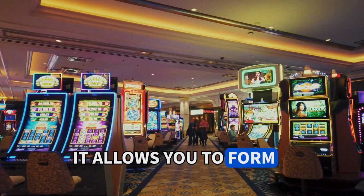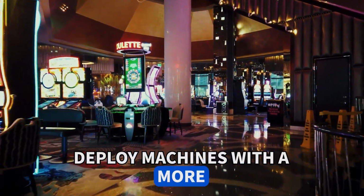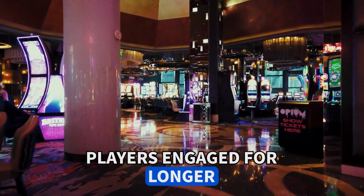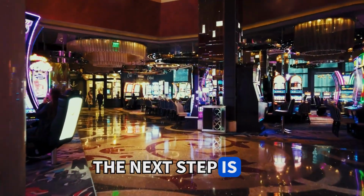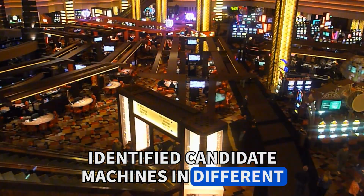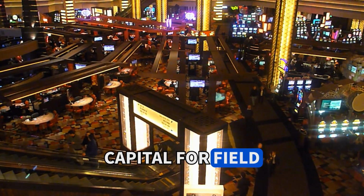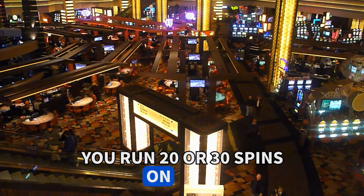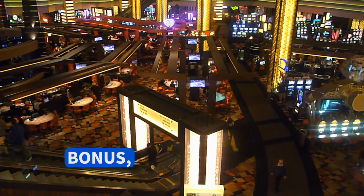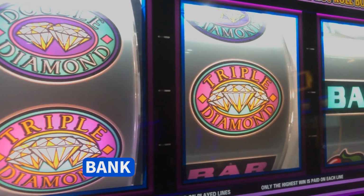It allows you to form a hypothesis about where the casino might be forced to deploy machines with a more favorable RTP to keep dedicated players engaged for longer sessions. The next step is the side-by-side test. Once you've identified candidate machines in different zones, you deploy a small, controlled amount of capital for field testing. You run 20 or 30 spins on each machine with the same bet size, focusing not on hitting a bonus, but on observing the frequency of small returns and the rate of bankroll depletion.